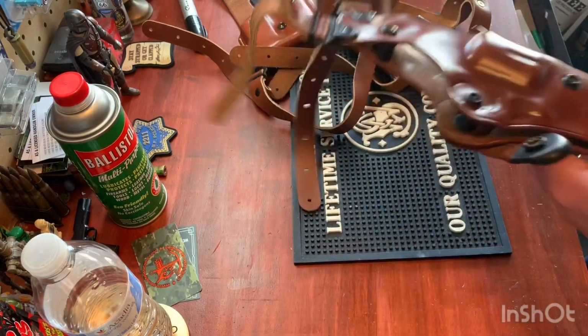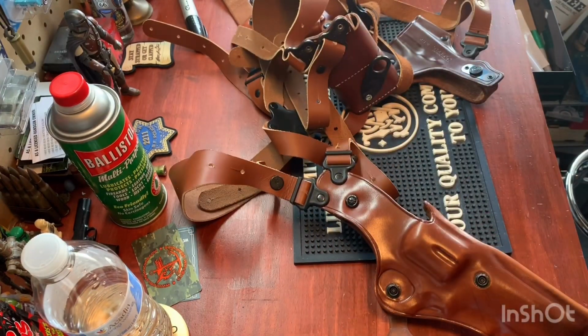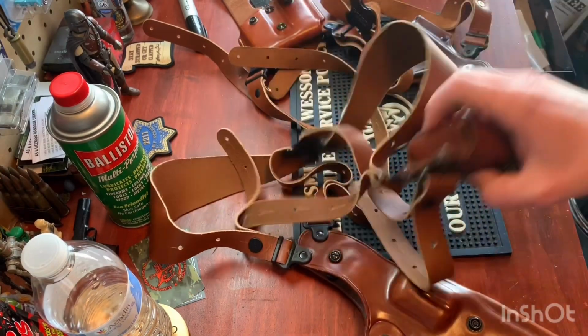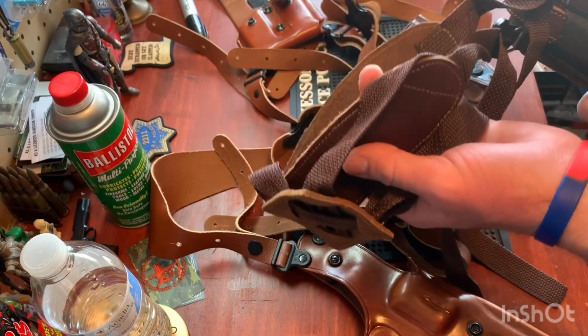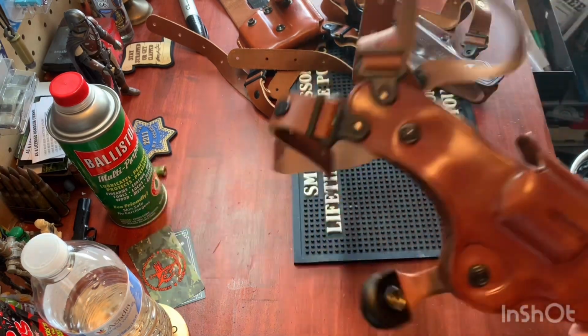You've got your vertical and your horizontal type shoulder rig. Most shoulder rigs will come in two main styles. You'll either have the style that will have the gun on one side and spare ammo on the other, like these two, or you'll have the simpler and sometimes less expensive version, which will be gun on one side and then it'll just wrap around your other shoulder, but no spare ammo. Me personally, I like the ones that have spare ammo because I'm like, hey, if you're going to go to the trouble of having a cover garment and a shoulder rig, you might as well have spare ammo. So let's look at these.